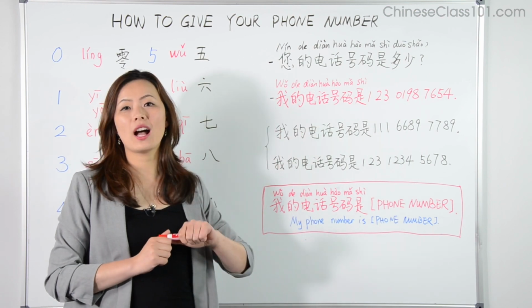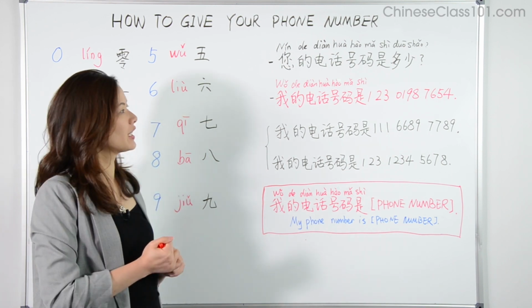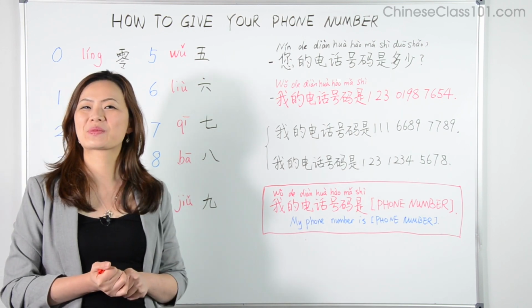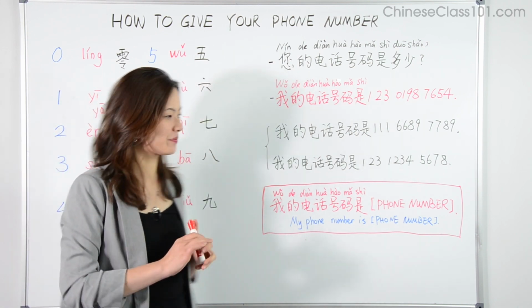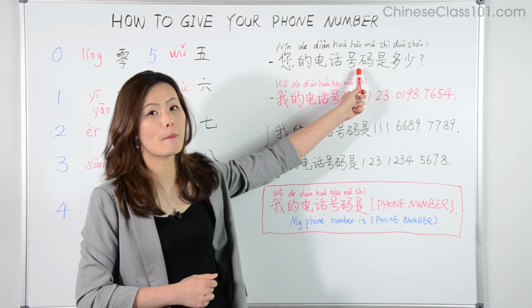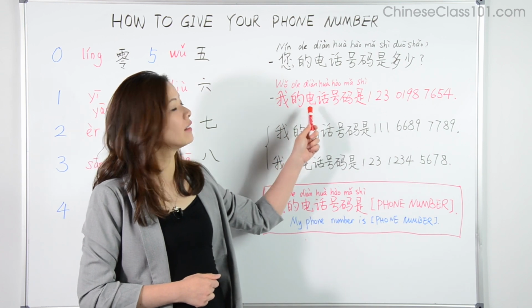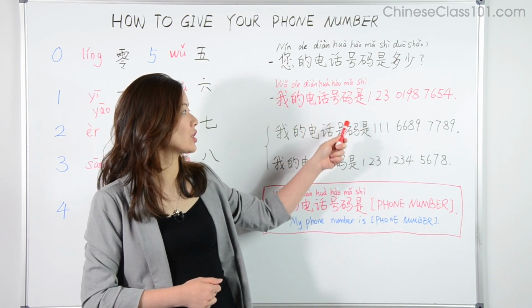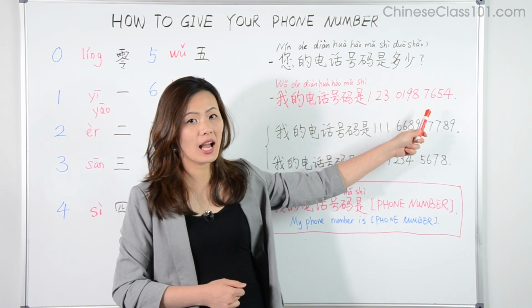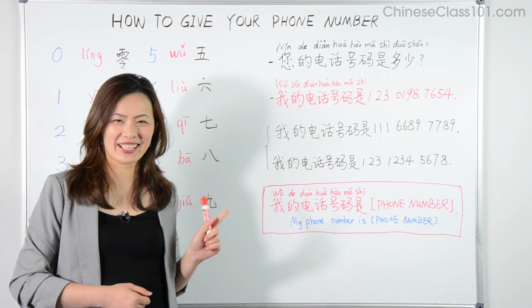您的电话号码是多少？我的电话号码是123-0198-7654. One more time, a bit slower. 您的电话号码是多少？我的电话号码是123-0198-7654.